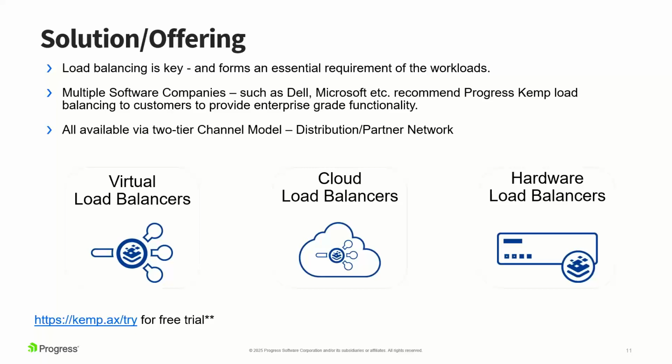Just in terms of channel fulfillment as well, we are a two-tier channel model, so we work through our distribution and partner networks to fulfill this. And we have virtual load balancers in the Hyper-V, VMware, Oracle KVM, Xen spaces, and we've even got customers that have deployed us on Nutanix as an example, because of the generic makeup of a virtual load balancer being able to be imported there as well. The cloud load balancers are typically preferred for cloud-facing scenarios, so Azure, AWS, GCP. And the hardware load balancers, typically we have a hardware footprint that scales from around 1 gigabit throughput all the way up to 90 gigabits per second. So again, no stone unturned.